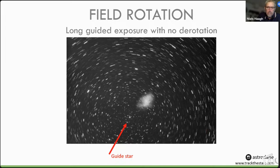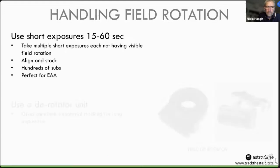And how do we handle this situation with the field rotation? I'll just spend a few minutes on the simple solution. Especially if you are a newcomer to astrophotography, then you can solve this problem by using short exposures. The field rotation is slow enough to allow something between 50 and 60 second exposures without having the field rotation visible in the individual subs.